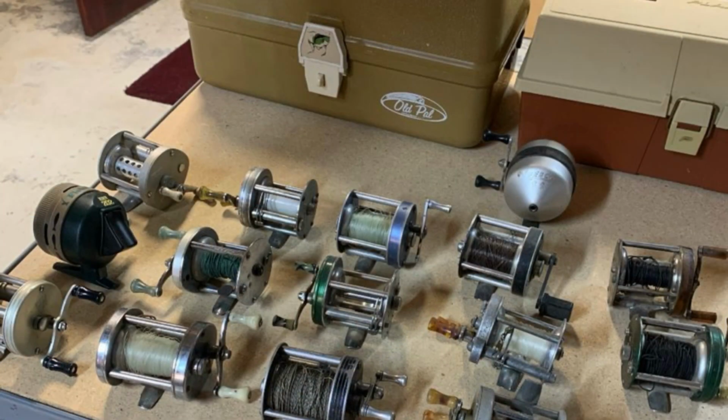Now, these 2 tackle boxes in the back were the sole reason why I went to this estate sale. I was really rolling the dice and hoping there'd be some vintage lures in there. Well, I rolled the craps.